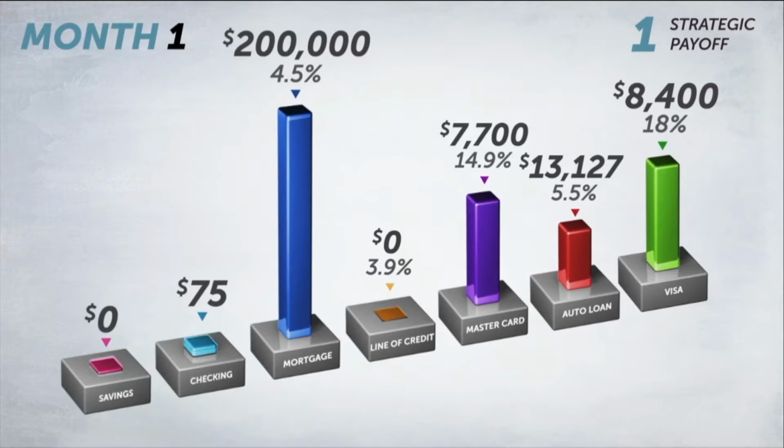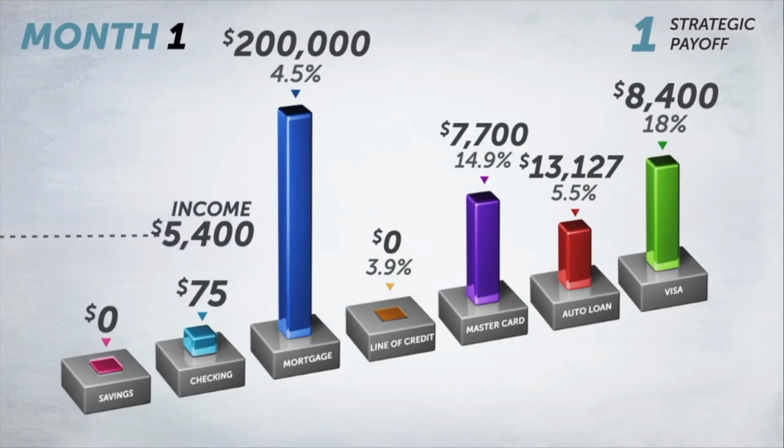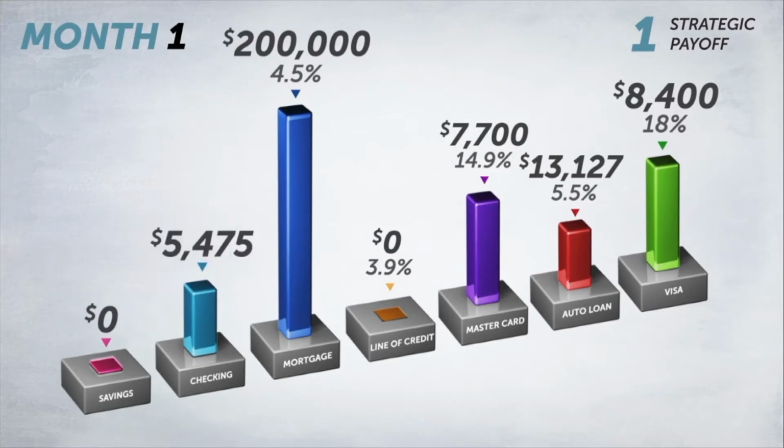This is not necessary. It is not required to use the system, but this is what a typical family utilizing the Prospio system currently has available to them. So this family had their $5,400 come in by direct deposit, as it typically does at the end of the month, and it's deposited right into their checking account.